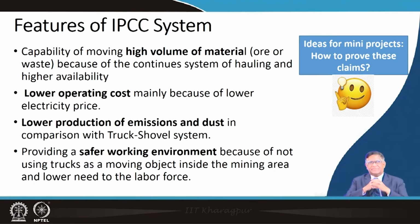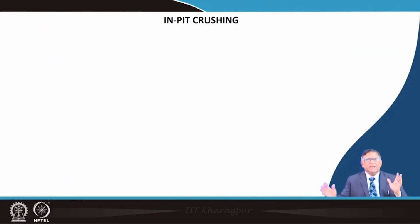Now, when we have said that there is lower operating cost, low dust emission, and better safety, I think this can give you an idea that you can take up some mini project to prove this. How can you analytically prove a lower operating cost? So, those who are serious students, you can take up a simple case. What will be the total energy consumption, what will be its operating cost, what are the other things; you can develop a cost estimation model and prove whether the statement given over here is correct or not.